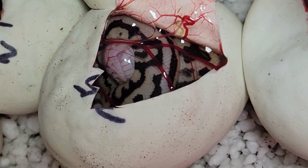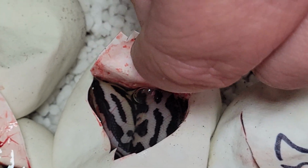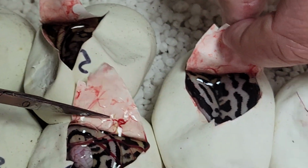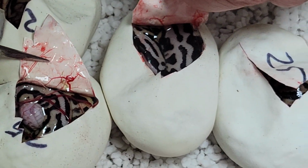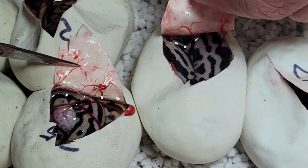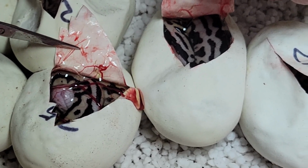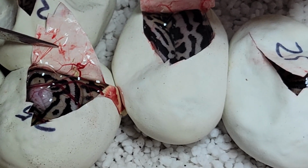Do you see the difference in how light the color is? We might be working with single gene pastel versus super pastel, or no pastel versus single gene pastel. We'll see whether or not the color fully comes in. That could be the difference that you're seeing there, because this definitely is a little bit lighter than this. But you can see the similarities in the pattern, just how it's linked together and everything else.